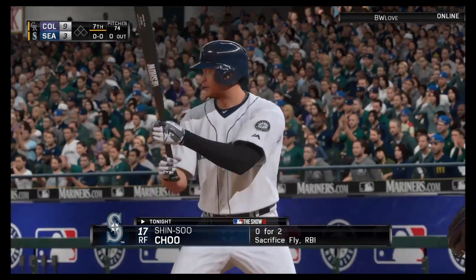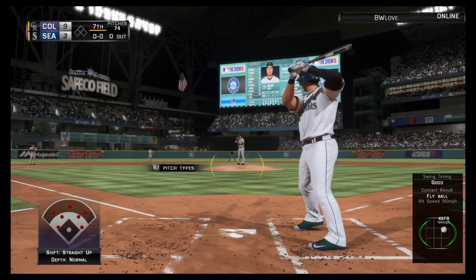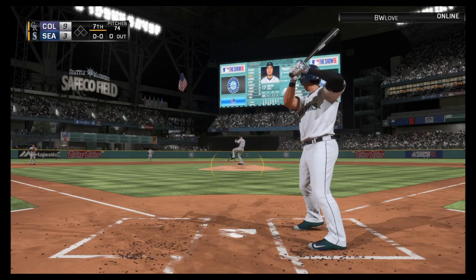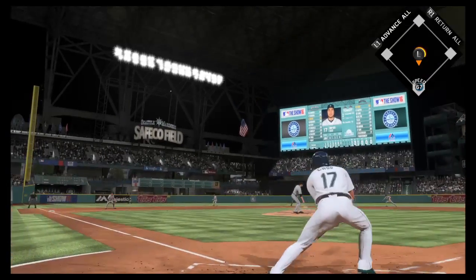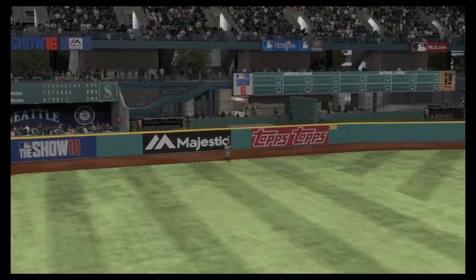Shin-Soo Choo will stand in here. He's 0 for 2 with a sacrifice to this point. On his way to pitch number 75. Fly ball to straightaway left. Herrera is in pursuit. Makes the play, 1 away.